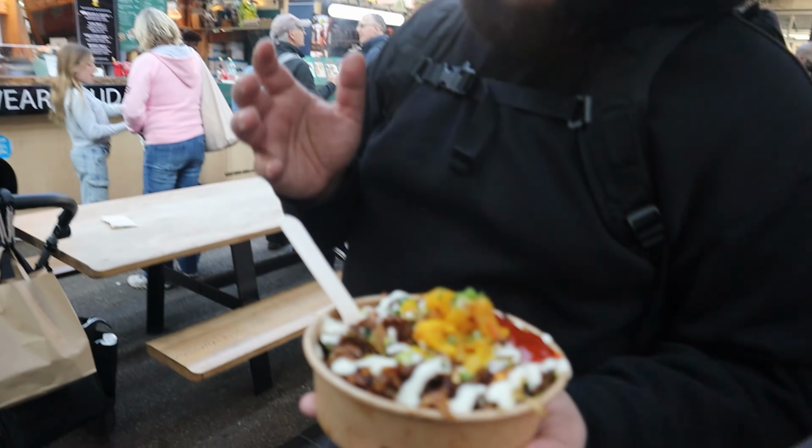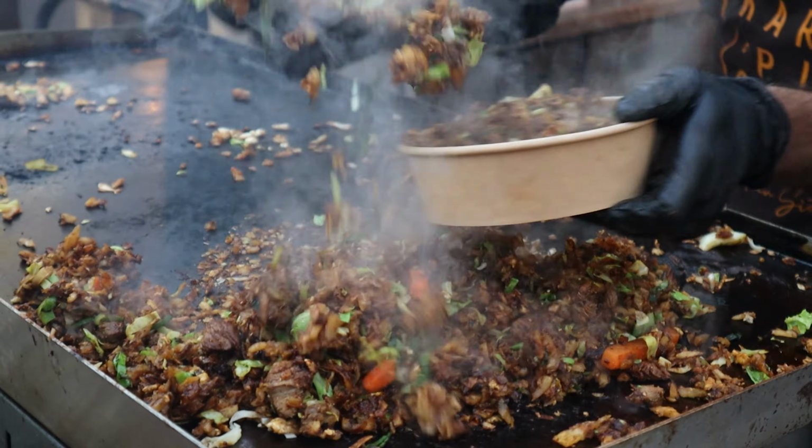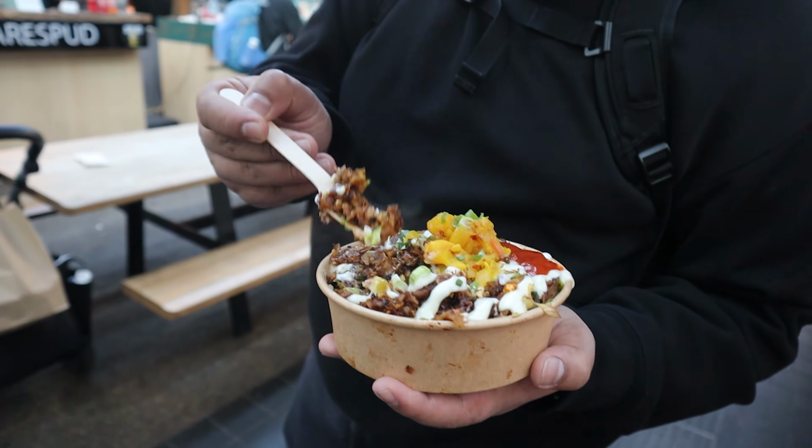And then they top it off with a little bit of mango chutney, some red chili sauce, and almost like a garlicky mayonnaise, and some spring onions. Interestingly, they put some soy sauce in here as well, which I didn't really know was a feature of Sri Lankan cuisine, but it is. Let's go.